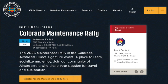Oh, and if you're going to be in Colorado next week, come see us at the Colorado Airstream Rally in Larkspur. You can snag your hat in person or stickers. Or just drop by and say hello. We'd love to see you and love to meet you all.